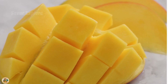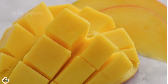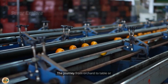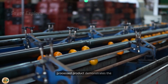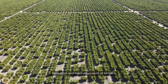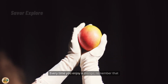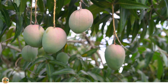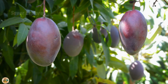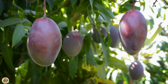Mangoes are more than just a sweet treat. They are rich in vitamins A and C, as well as antioxidants that support overall health. The journey from orchard to table or processed product demonstrates the dedication and meticulous work of farmers combined with modern technology. Every time you enjoy a mango, remember that behind its delicious flavor lies a long story of care, precision, and passion, allowing us to savor this natural gift all year round.